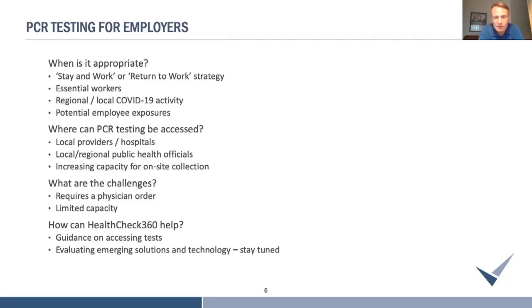So PCR testing is something that we're helping some groups access right now as Health Check 360. And it's really groups that have a high number of essential workers. So meatpacking plants, as an example. We have a couple of those that I've talked to over the past couple of weeks that are really trying to access the tests and trying to figure out how to do it. And so I put them in touch with some various labs around the country and help them get that access.